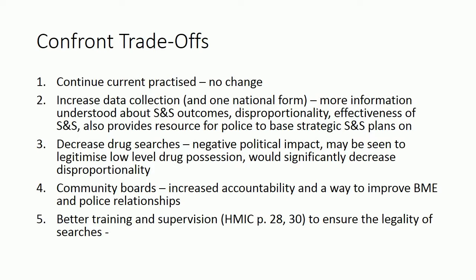Confronting the trade-offs. Continue current practices, no change. Increase data collection and using one national form. More information understood about stop and search outcomes, disproportionality, effectiveness of stop and search, also provides a resource for police to base strategic stop and search plans on. There would be a minimal additional cost as police already collect similar data.